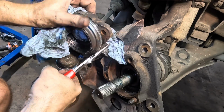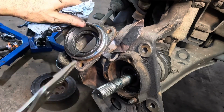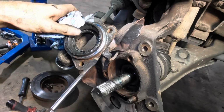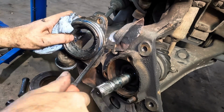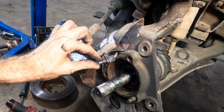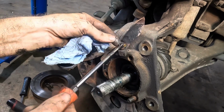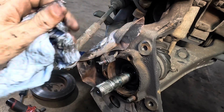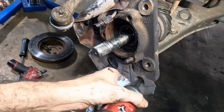Can't get it out. Oh, seriously? Screwdriver. We'll pry it off. Pry driver for the win. Just get in that little crack there. Work it out. There we go. Oh man, there's like metal chunks stuck to the sensor. That sensor's junk. Yeah, it's damaged. Okay, it's full of metal and grease. I guess I'll pull off the backing plate next.